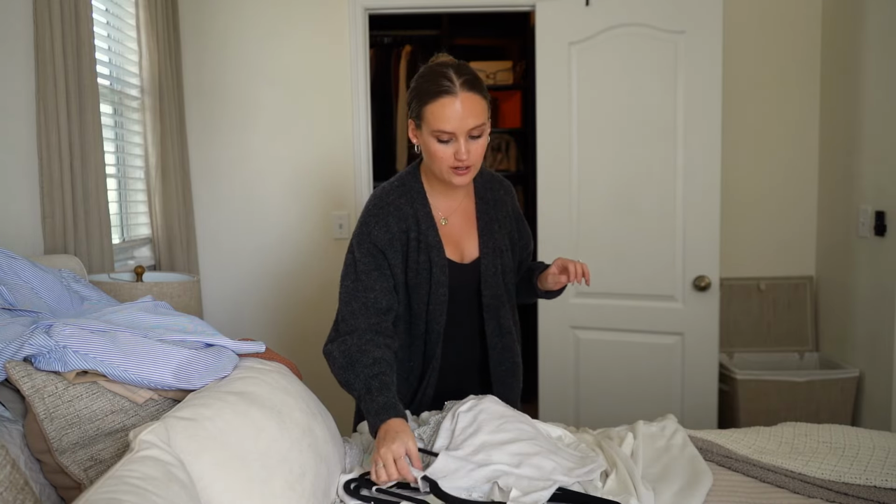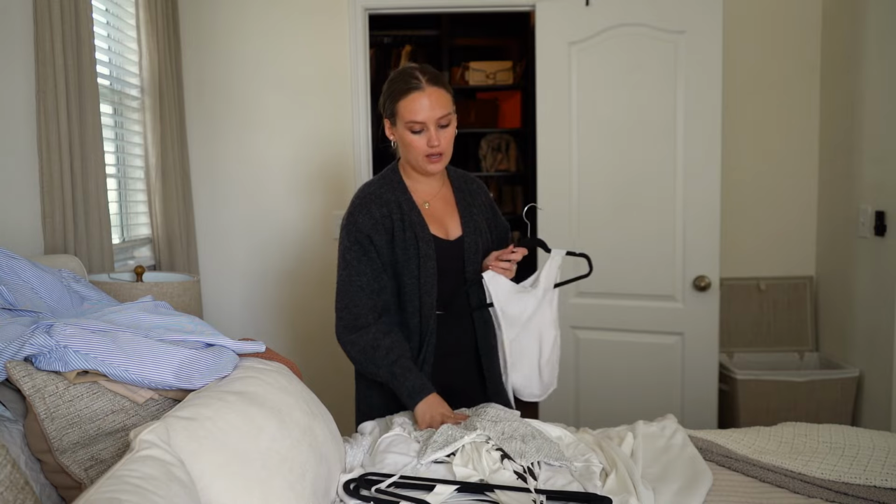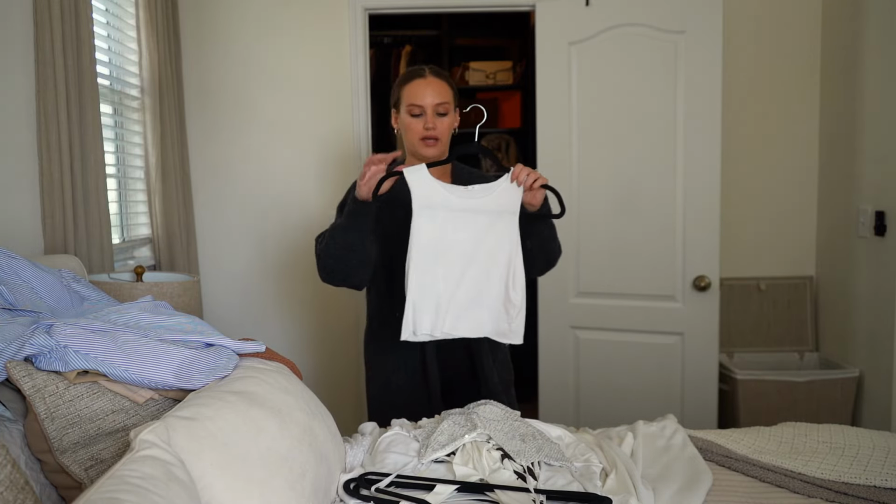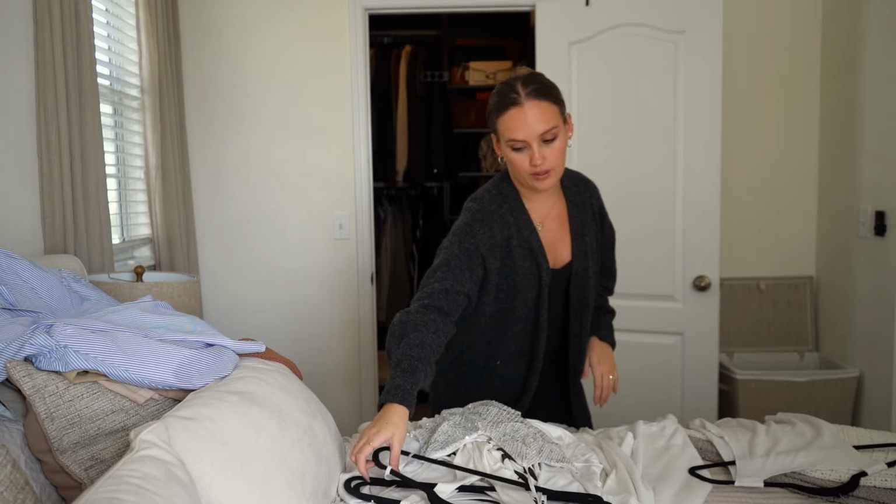Here are some of my whites, not to be confused with a cream and off-white. That's a whole separate section and the majority of my closet, but there might be some kind of mixed in here, but the majority of these are more like true white. This tank top I get a good use out of. My plain kind of basic.